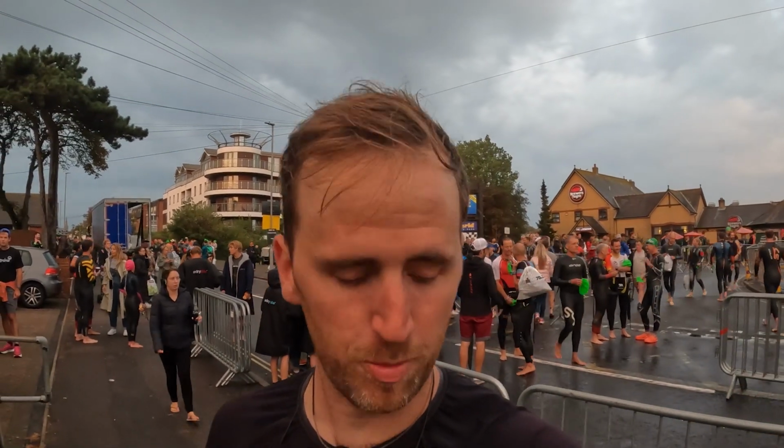So we are all here waiting to go to the swim, and lo and behold, they have cancelled the swim and given us 40 minutes to get onto the bike. Unfortunately, it is what it is. As much as it's cleared up, the sea's still a bit choppy, and with everything that's going on lately, they are taking health and safety as a huge precaution. So unfortunately, it is what it is. I was really looking forward to the swim, absolutely love the swim, but unfortunately, it's out, onto the bike.